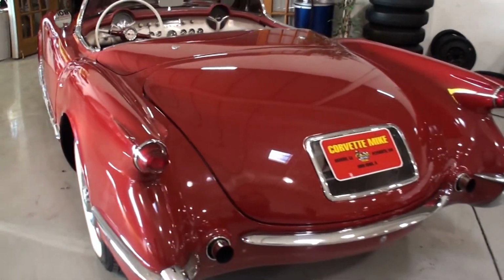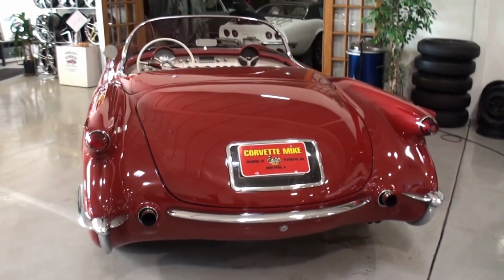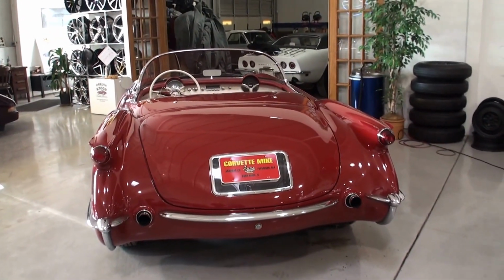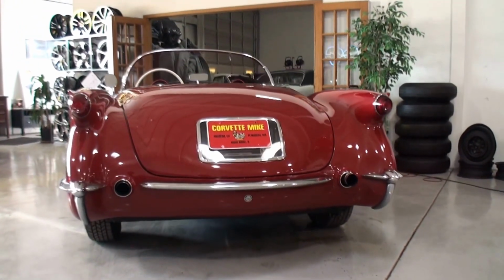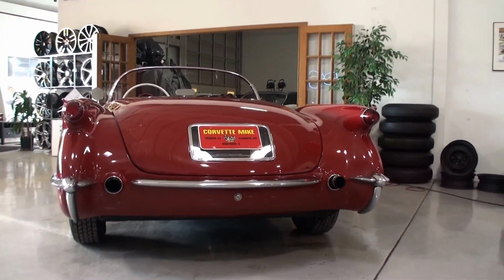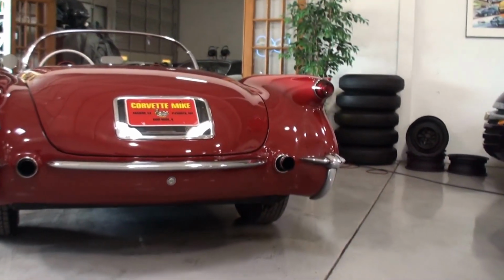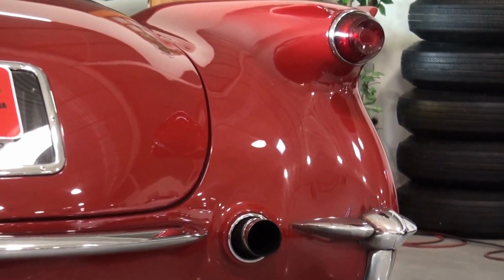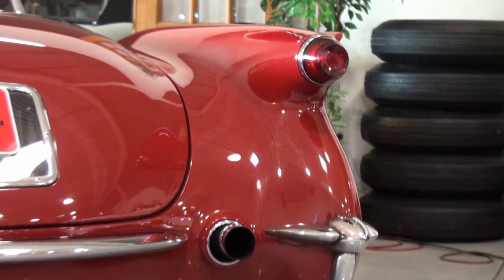Let's take a look at the back. I've got a few 54s, actually one of yours on our video list, but to see it in the red really is special. This car just came back. Where was it at? It was at the Chicago Auto Show for about 10 days in a display of all of the generations of Corvettes. And here we had the first generation.